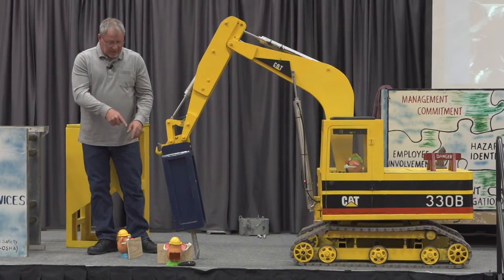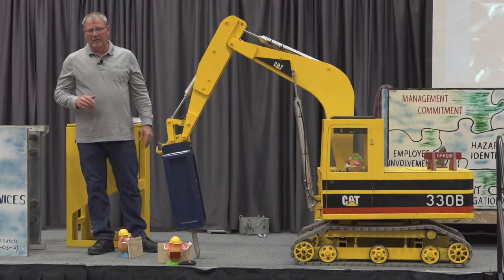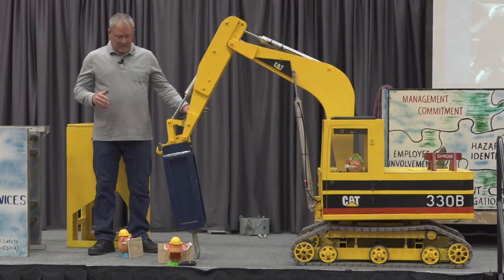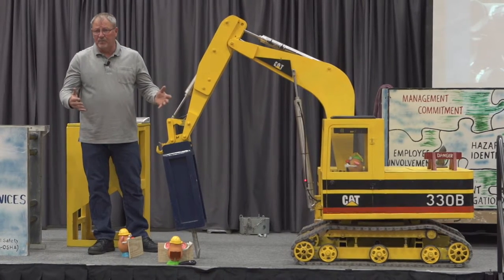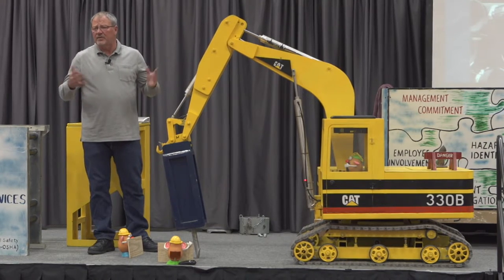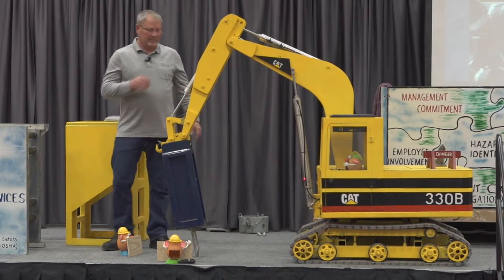So the guys on the ground say, hey, operator, stop for a minute. Let's look this thing over. It doesn't seem to be working quite right. Making a lot of noise. So they stopped the work. They all went up and they inspected it. And they looked at it and realized, you know, this thing's pretty worn out. I think they decided it's just worn out, and that's why it was making all that noise. They went back to work.